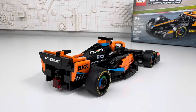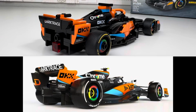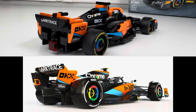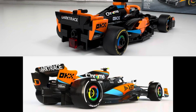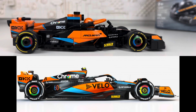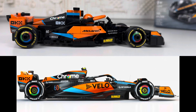I think the weakest point for this car is the wing. Just the sculpting and the shaping of it, not quite like the real thing. I do like the stud being exposed in the back to represent the exhaust tip. I really like the view from this angle. The wing from this angle actually looks spot on.